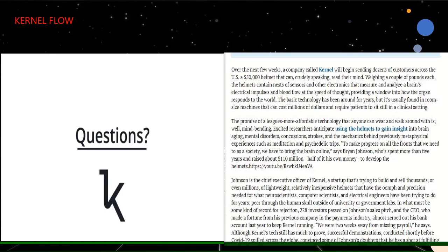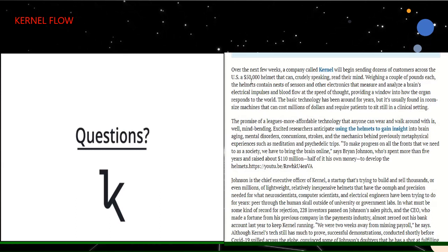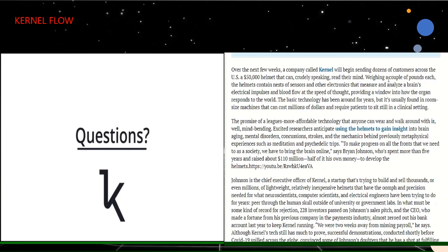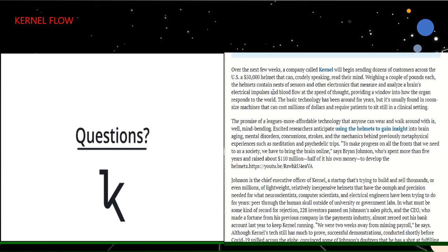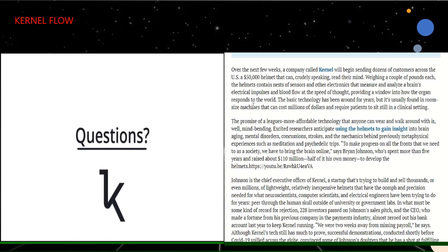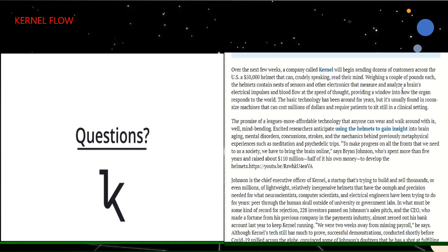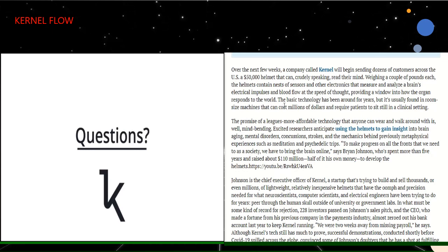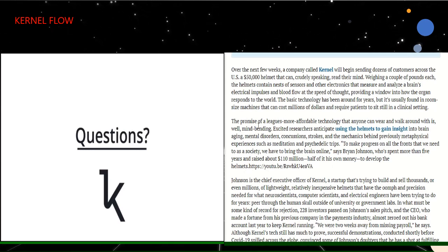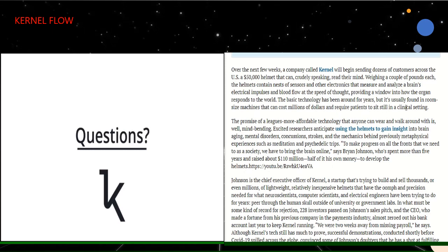Over the next few weeks, a company called Kernel will begin sending dozens of customers across the U.S. 50,000 helmets that can, crudely speaking, read their mind, weighing a couple of pounds each. The helmets contain nests of sensors and other electronics that measure and analyze a brain's electrical impulses and blood flow at the speed of thought, providing a window into how the organ responds to the world. The basic technology has been around for years, but is usually found in room-sized machines that can cost millions of dollars and require patients to sit still in a clinical setting.